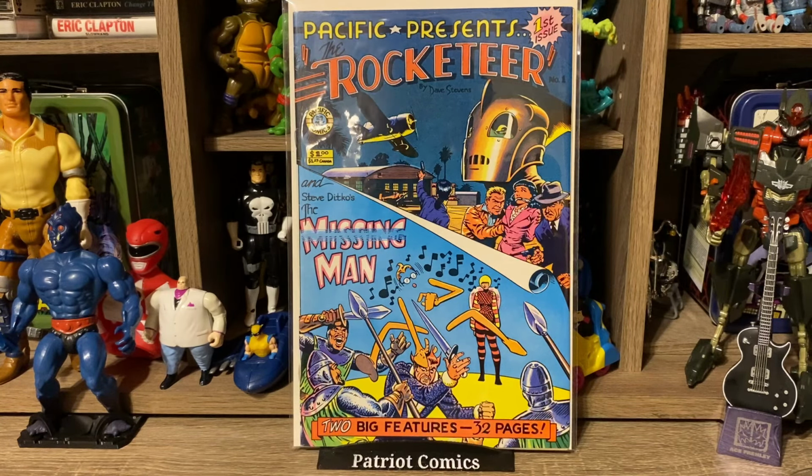Of course, we know him on the early Spider-Man stuff, and he does a million amazing books and covers and artwork throughout comic book history. So this one's really cool. This is issue number 1 for Pacific Presents. It's like an indie comic from, I guess, the late 80s, I believe. So really, really cool book. I got this fairly inexpensive. I believe this was from my local comic shop as well.